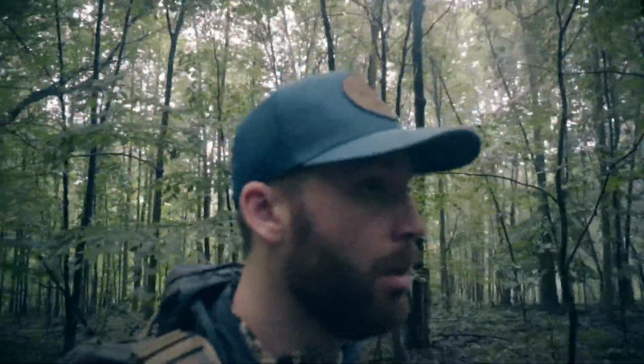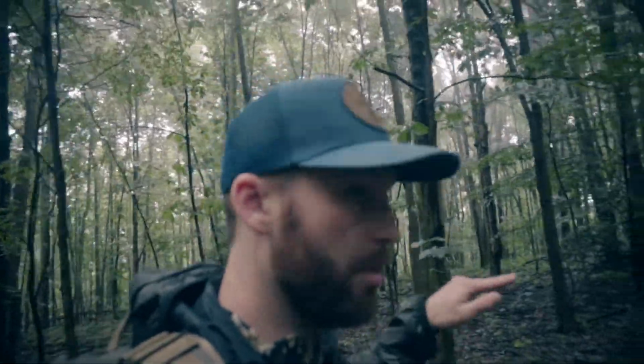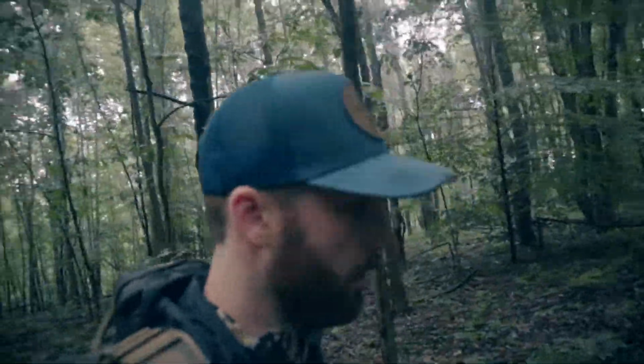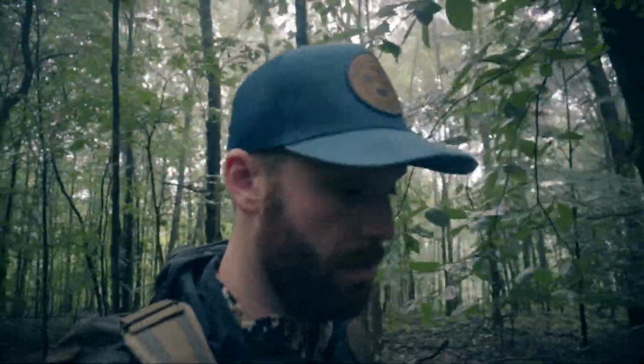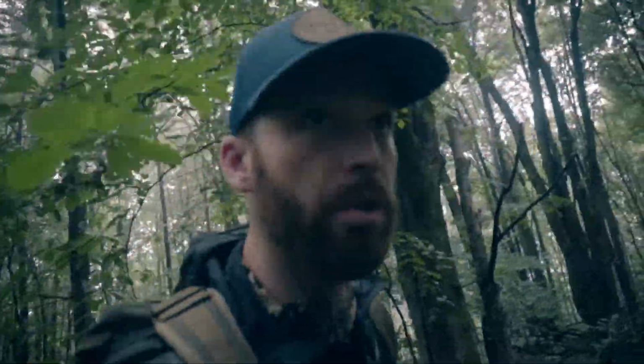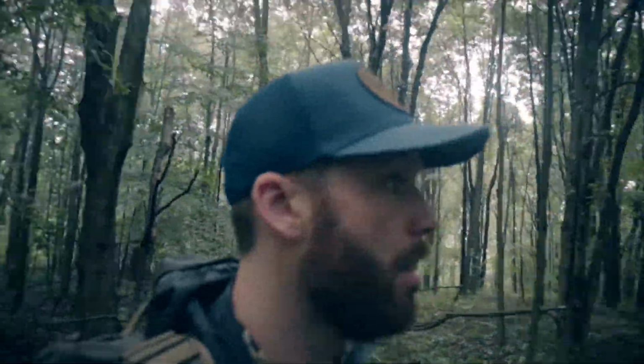So right up here is where I want to put one of my cameras, up on this top. Finn and I missed a nice one, or Finn missed a nice one in rifle season up here, so they like to come through here, that's for sure.